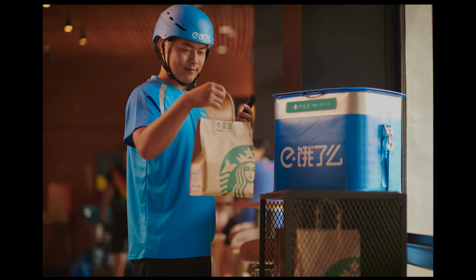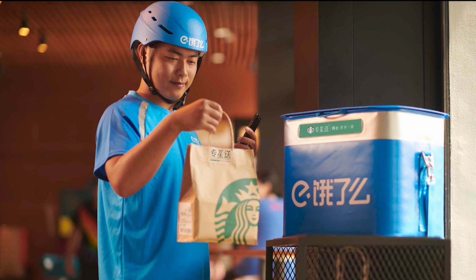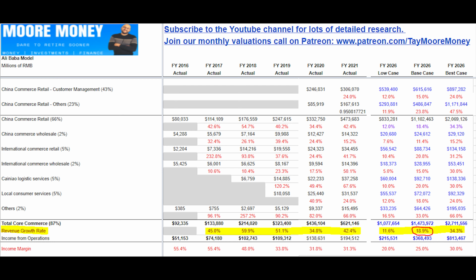We know the regulatory issues have impacted local consumer services, i.e. Ele.me, in the year, but I'm more than confident that this business will pick up closer to that 18 to 20% revenue growth rate from the 15% that it's at today. So overall, core commerce revenue is forecasted to grow at approximately 19%. Contrast that with the 40% or so growth rate that it has achieved in the past. Once again, I never expected that historical growth rate to continue on this channel, and today's environment is a vindication of why you need to be conservative in your future forecast as a general rule. In my opinion, it's better to make a mistake of omission than commission when it comes to buying stocks.